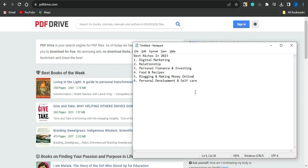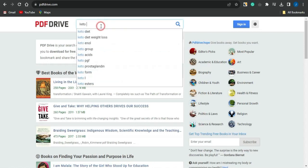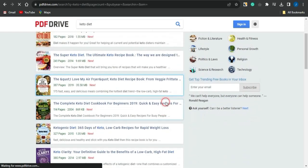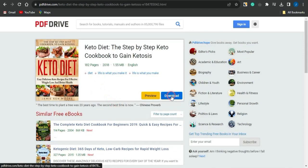Do focus on one of these niches. Supposing I want to focus on the food and recipe niche, I'm just going to come right here to this search section and search for keto diet. If I search for keto diet, I will be able to see ebooks related to that niche. Supposing I select this ebook, guys, I can click on download, and this ebook will get downloaded on my device.